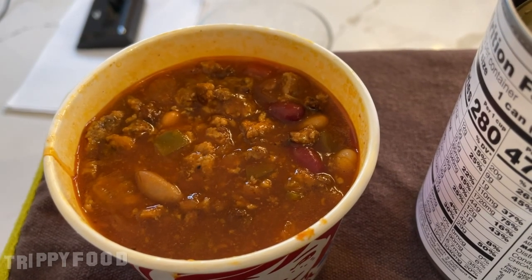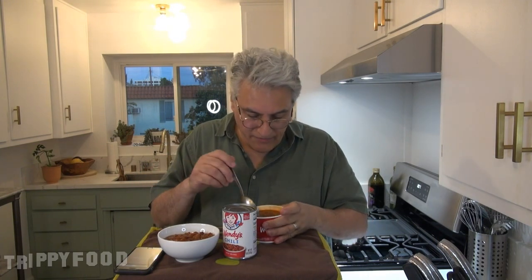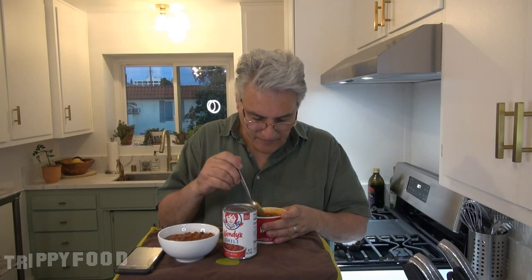Okay, here's the side by side. I think this looks like it has maybe more or larger pieces of green bell pepper. Also, the sauce looks a little bit thinner, and it looks like it maybe has a little bit more prominent ground beef. So let's do the original first. Or the store-bought one, the restaurant-bought one. Mix it up a little bit. There's a lot of pinto beans in there. Cheers.